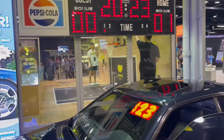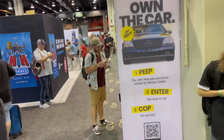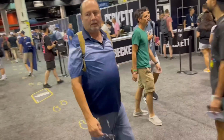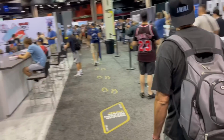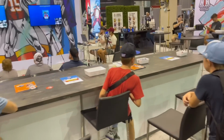You could see that basketball hoop. I don't know what the event was going on there, but a lot of corporate booths. This is also fairly new. They had it last year, of course, but that's a much bigger part of the National now than it used to be. It's a lot of corporate events, and any major company brand name you've heard of had a major booth at the National.